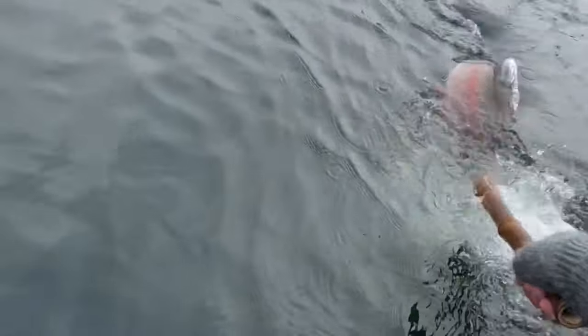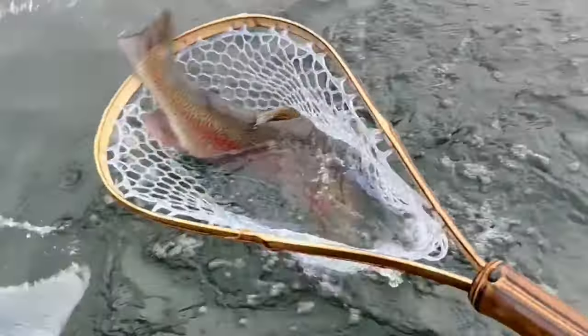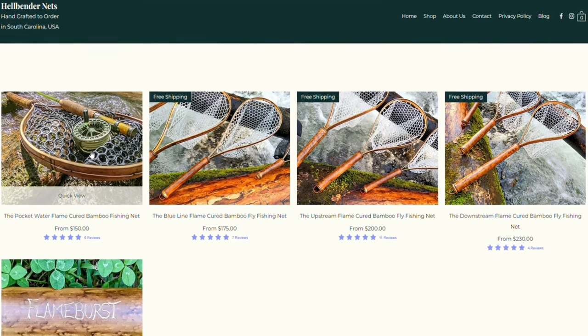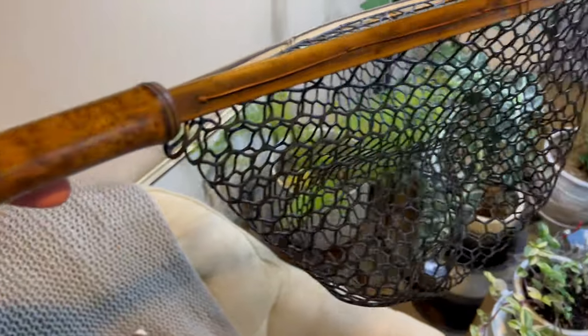All right, so first, everyone needs either a net or a second net. Take it from me, I probably got three nets in my arsenal. If you want something that's more of an heirloom net, please check out Hellbender Nets. They're a family-owned company out of South Carolina, and these nets really are spectacular. Functional, super lightweight, they hang right off your sling pack without pulling too far down, and they're big enough to net some of the biggest fish.